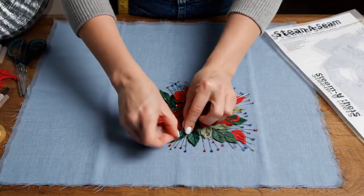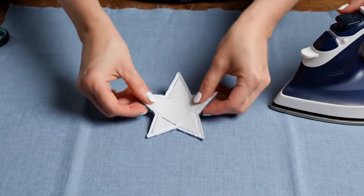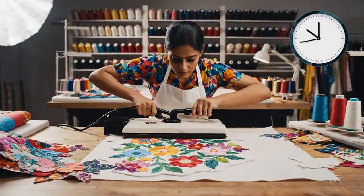For applique work, this is a complete game changer. Instead of pinning, basting, adjusting, repinning, you position, press, done. It cuts your applique prep time by 60 to 70% easily.